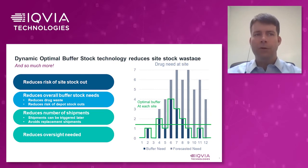By using the Dynamic Optimal Buffer Stock tool, we can achieve a reduction in stockout situations because we can have higher buffer stock strategies for very high recruiting sites, a reduction in drug wastage at sites because we reduce the average buffer stocks at site, a reduction in the number of shipments because we can invest that reduction in shipping for longer periods, and a reduction in manual oversight work. So there's no need for the clinical team to keep on changing sites from low, medium to higher recruiting based on changes during the study.